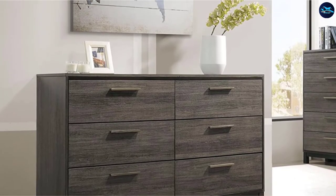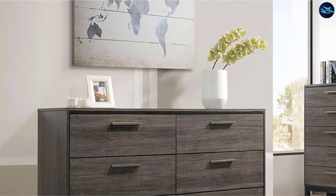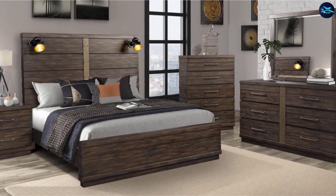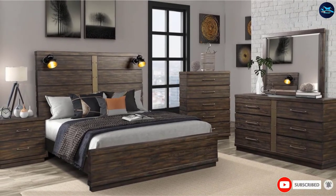This set comes in a color that can suit any interior and is easy to assemble. Its bed has only 4 wooden slats, so you might need a metal frame or box spring to complete the setup. Apart from this extra expense, all the components look great and give what you can expect from a premium bedroom set.